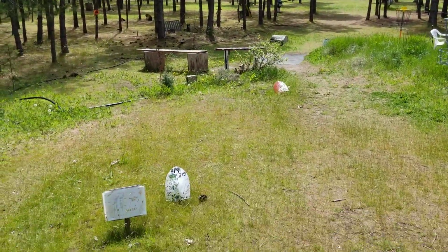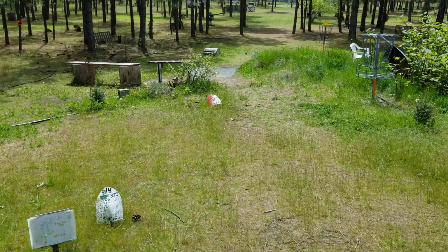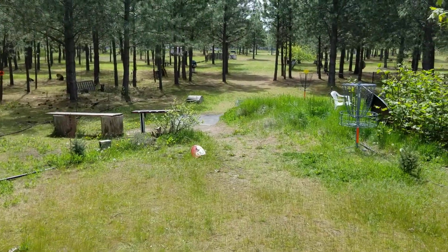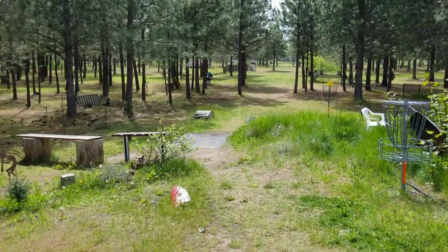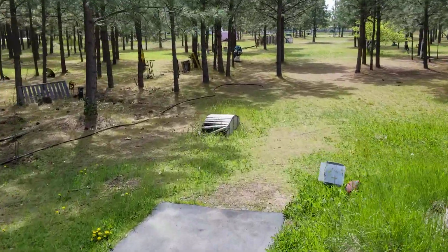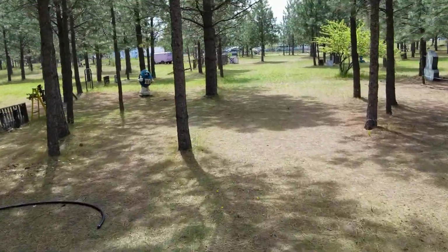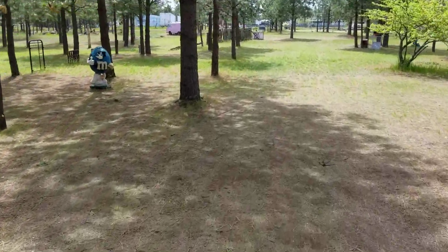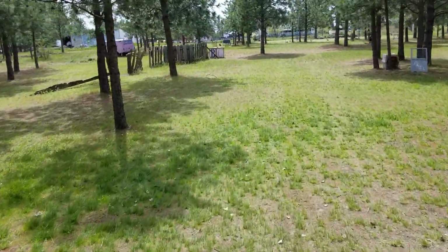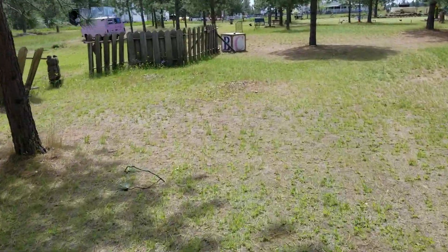Number 14 is a lot like number 5, but further, and in a little bit of a turnover situation. Or straight ahead if you're a lefty, or side armor, and let it finish back at the basket. Through this gap over here.